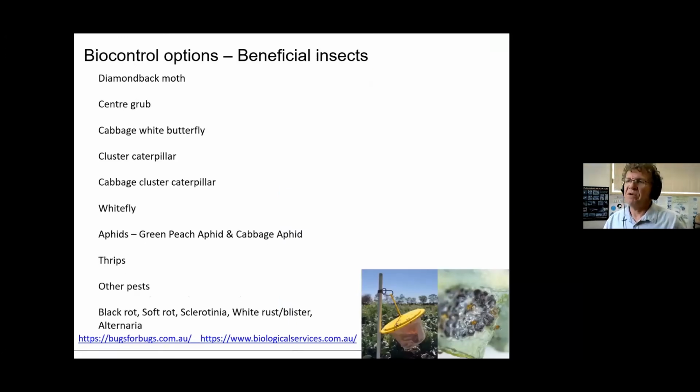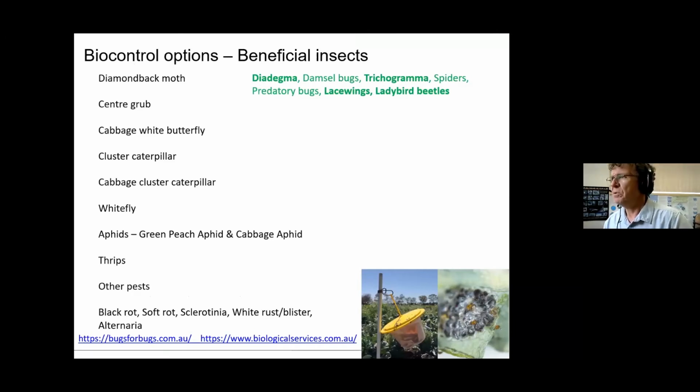So when you look at beneficial insects and which ones you can actually find attacking which pest, I've bolded the ones which you can actually purchase. They're available from biocontrol suppliers in Australia: Diadegma, Trichogramma, lacewings, lady beetles. They're readily available in large numbers where you can introduce them into your crop at any time that's suitable for their development and also for combating your pest.